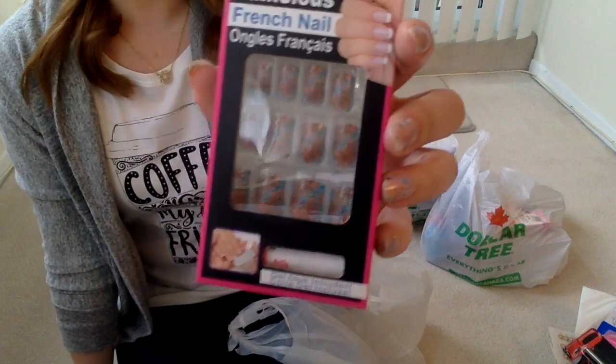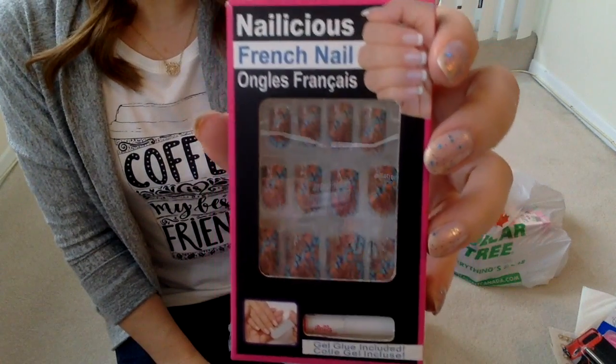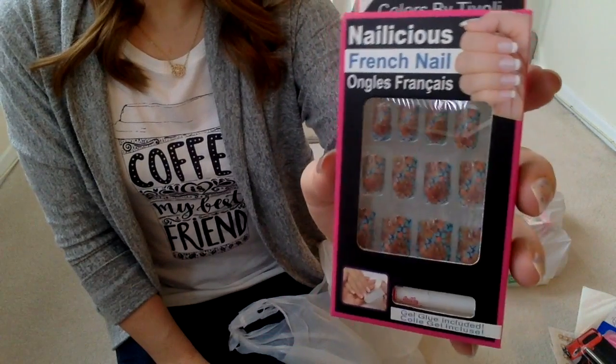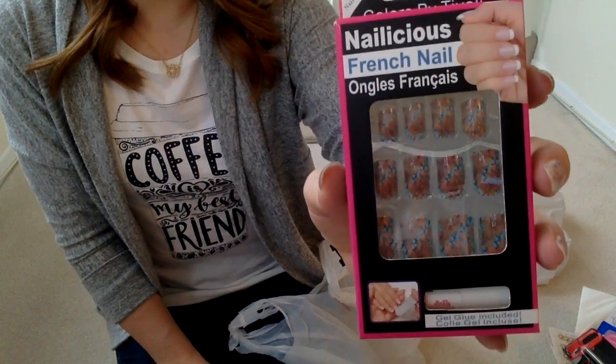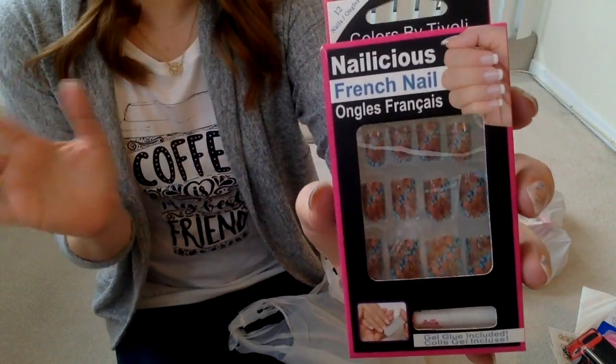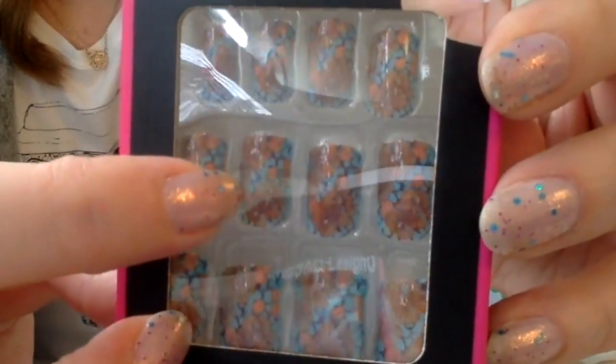I like my polishes, I like my stickers, that type of thing. But I see a lot of ladies haul Dollar Tree nails and glue. These come in the package together, so that's a bonus for me that I don't have to spend any extra money on something that I normally wouldn't buy. And I just really adore this floral pattern.